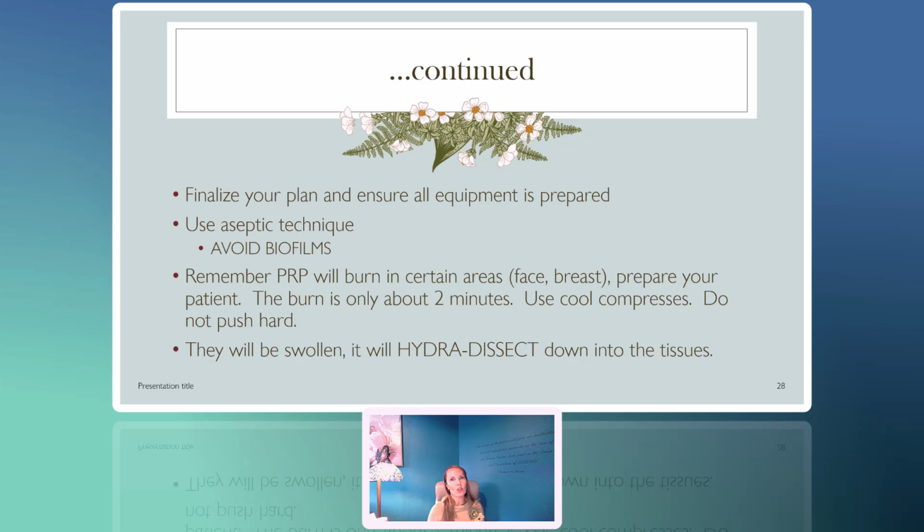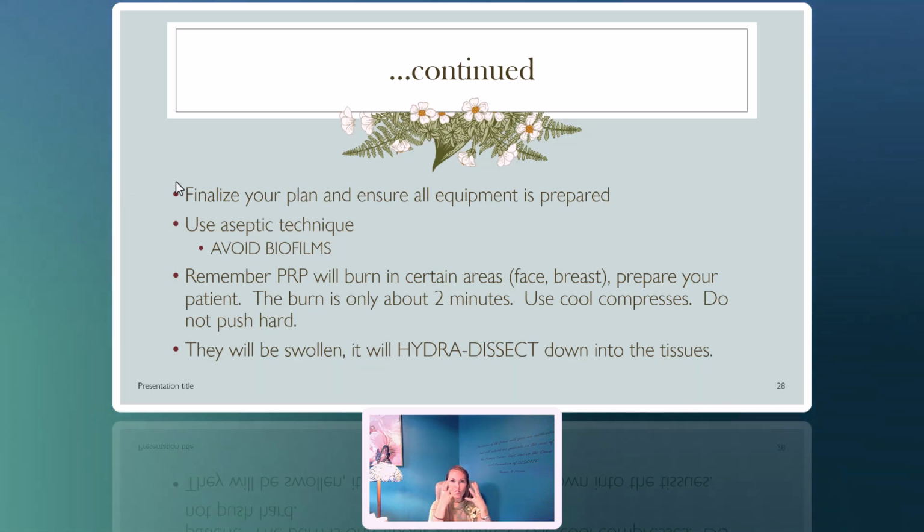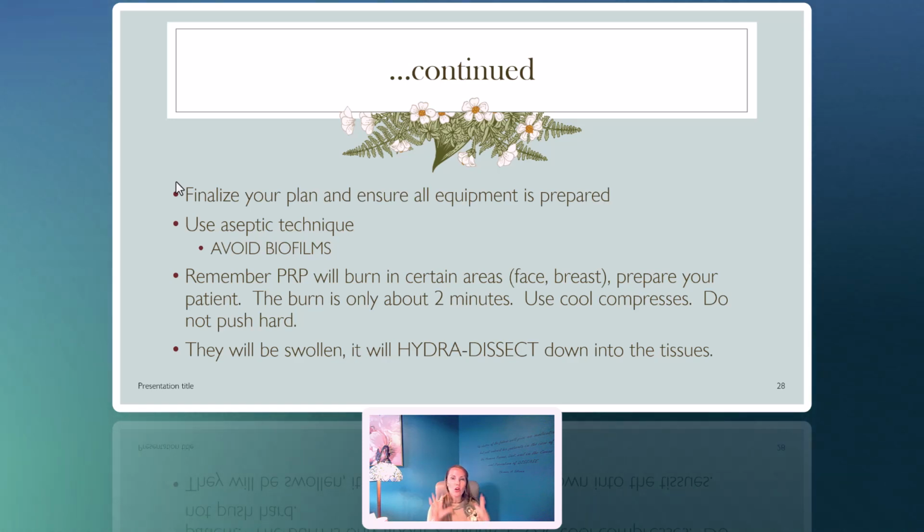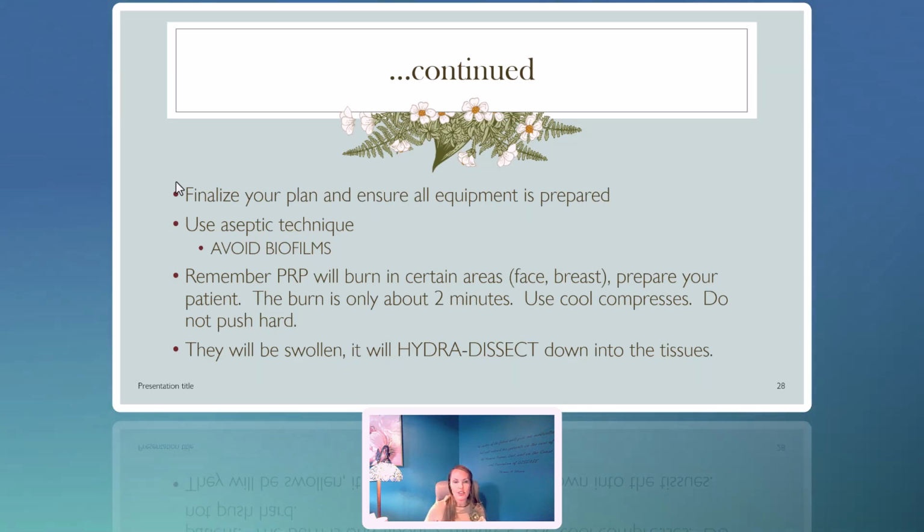And then, like I said, when you add in lidocaine into the mix, it is going to dilute and cause some of that platelet-rich plasma not to be activated as well. They are going to be swollen. This will hydrodissect down into the tissues. So you don't want to make their eyes so swollen that they can't see, or their anterior vaginal canal so swollen that they can't pee, but it is going to be swollen. And then after a little while, that's going to be absorbed back into the tissues.